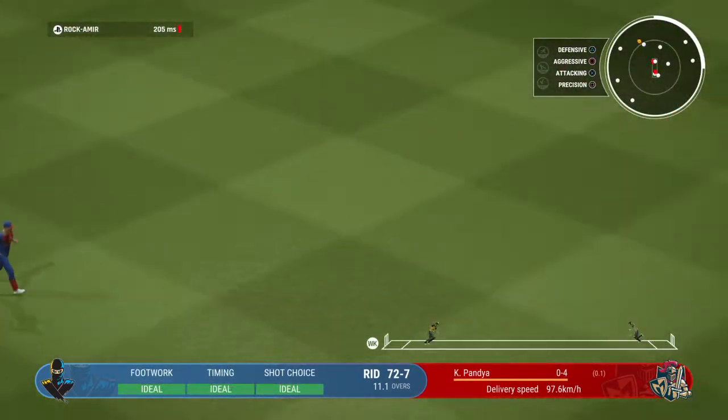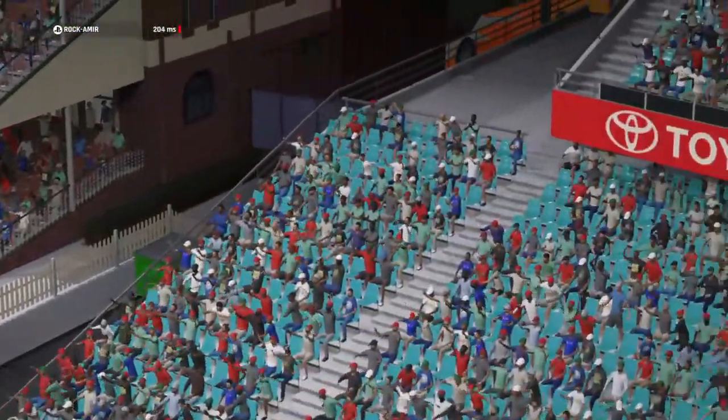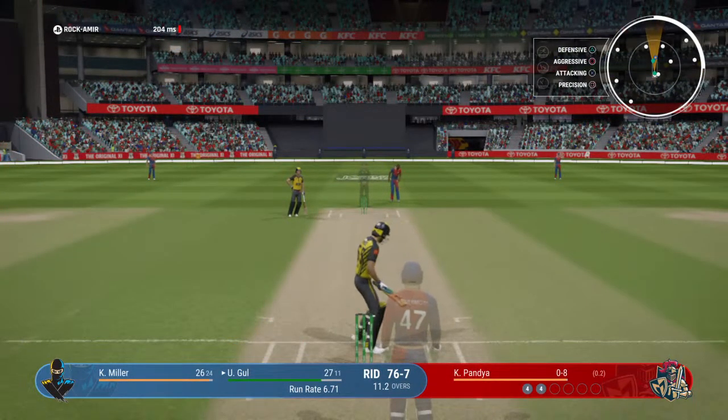Solid shot. That's going for 4. You can't fault that shot. Nicely played. 4 runs all the way. The last one helped the scoring rate, making their intentions clear for this innings.